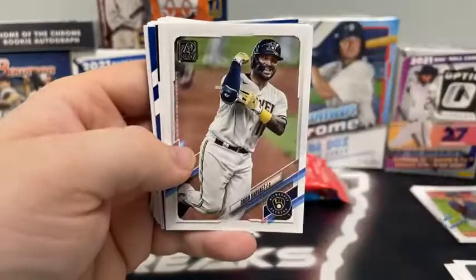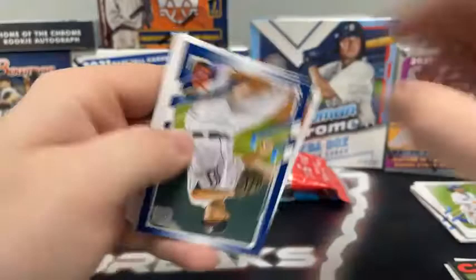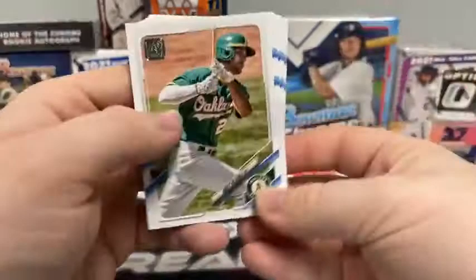Let's see what we've got here. Javier Baez. Going to assume that's some sort of a short print. Nice card for the Cubs. Got an Anthony Rizzo, 35th anniversary. Here are our Blues. It's Casey Mize on the rookie card for Detroit. On the fake auto throwbacks, we've got Josh Donaldson, Cody Bellinger. Here is Matt Olson for the Oakland Athletics. Sean Manea for the Oakland Athletics.